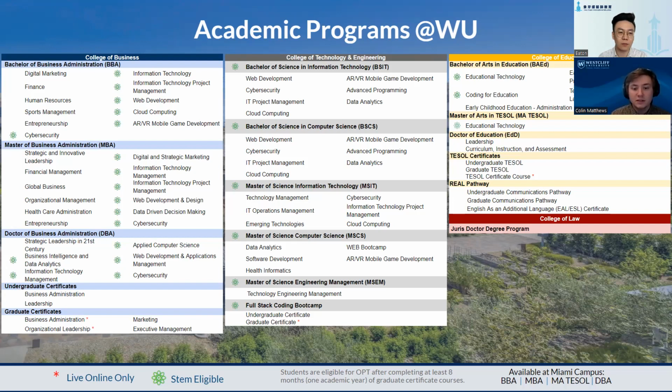For CPT, all of these programs are going to be eligible for CPT. For master's and doctorate level programs in particular, such as the MBA, DBA, MSIT, MSCS, or MSEM programs, those will all be available for a day 1 CPT.